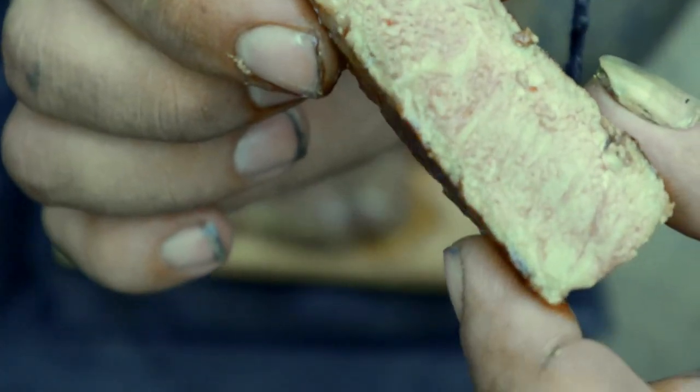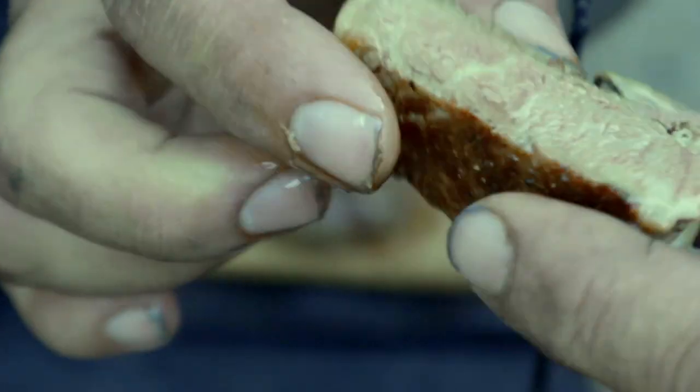That bad boy's cooked. That's what you would call medium well. Come on, focus on me, buddy. There you go. That's medium well.